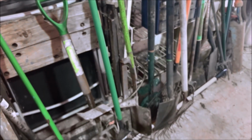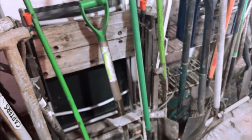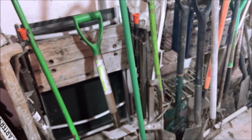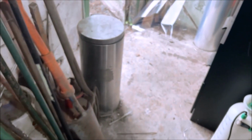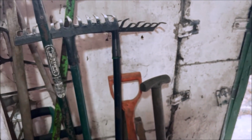That fork's a good fork. Look at that bloody fork there. Almost as good as mine. Now, almost. I've got more bloody forks and shovels than I could put in here and fill this place. Got all these rakes and what have you.